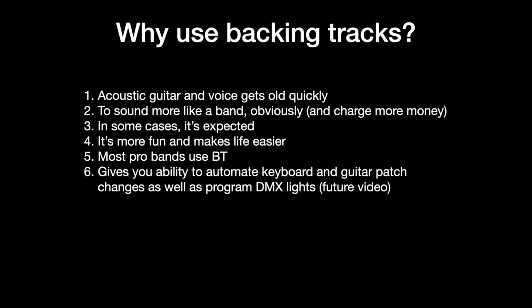Most professional bands, like pop bands especially, are definitely using backing tracks, and that's because modern audiences want acts to sound just like the CD, right? Their expectations are a lot higher now than they were 30 years ago. And so you go see almost anybody in the pop realm, and they're going to have backing tracks.